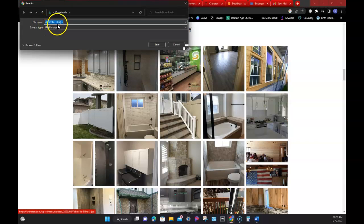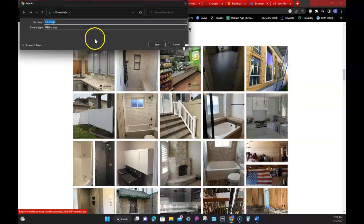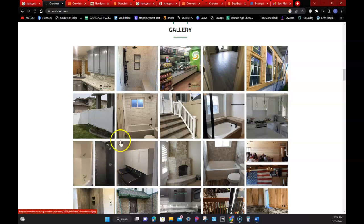So we have Asheville tiling here, but not all of them are. We do have flooring, because I was snooping around here too. Flooring too, but this might want to have your website's name, then flooring. It'll carry more weight, more power.